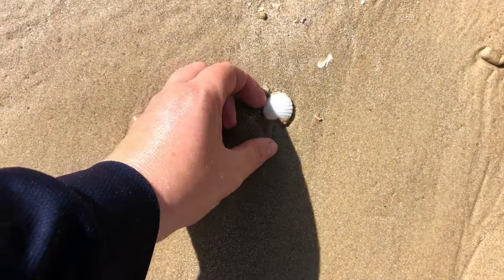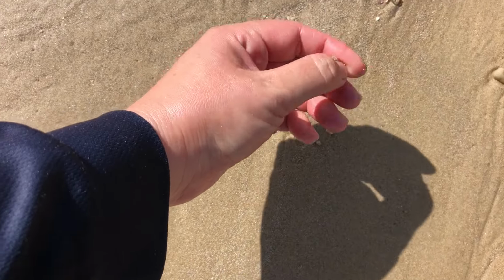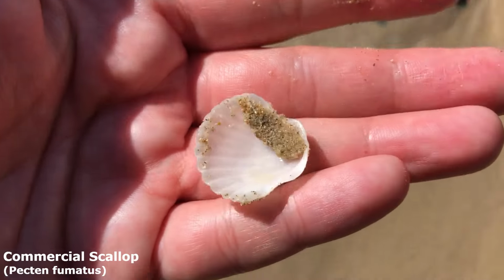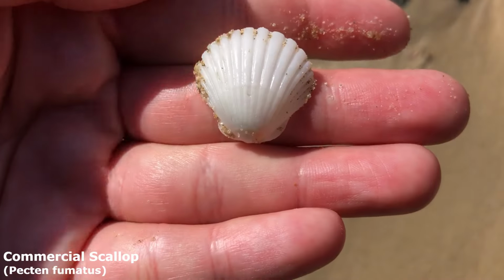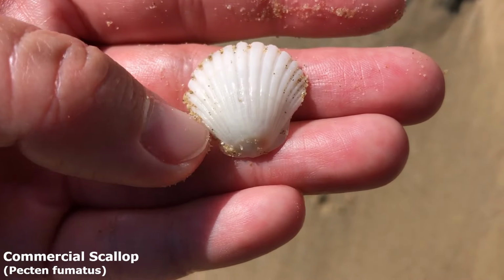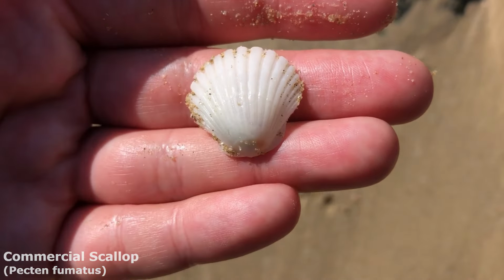Are you whole? Yes, I think it is whole. There we go. It's just a little commercial scallop, a nice white one. Usually when I find them from here, they've got some kind of black or grey discoloring through them, so it's not often I find such a clean one.